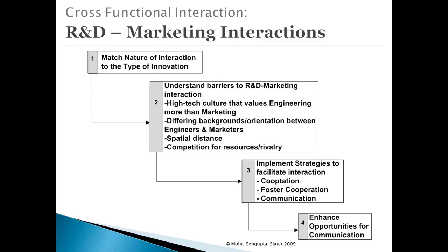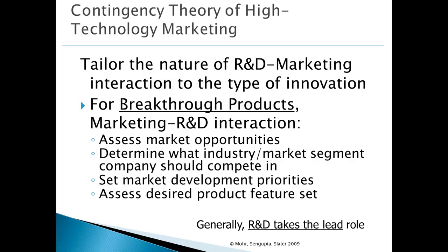There are 4 critical steps to facilitate productive R&D marketing interactions, and I'm going to go through each of these 4 steps in turn because they are so critically important. First of all, we learned in Chapter 1 that the type of marketing strategy that a firm engages in has to be appropriately matched to whether the innovation is breakthrough or incremental.